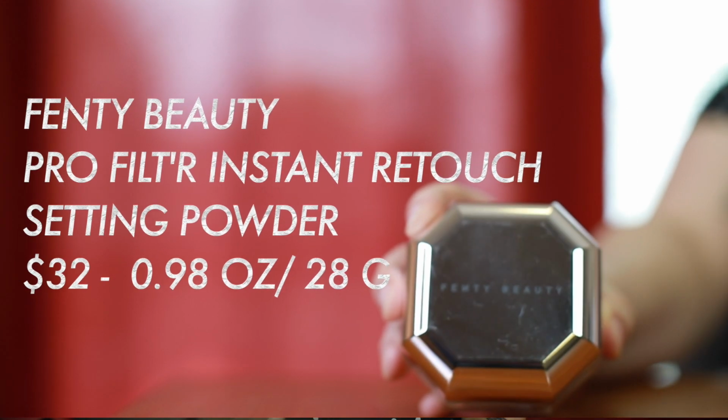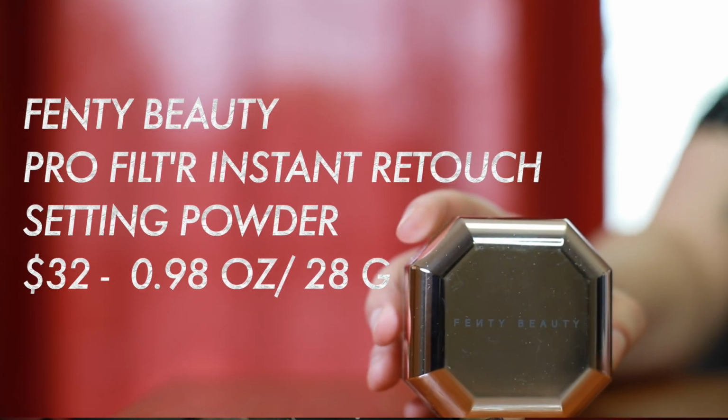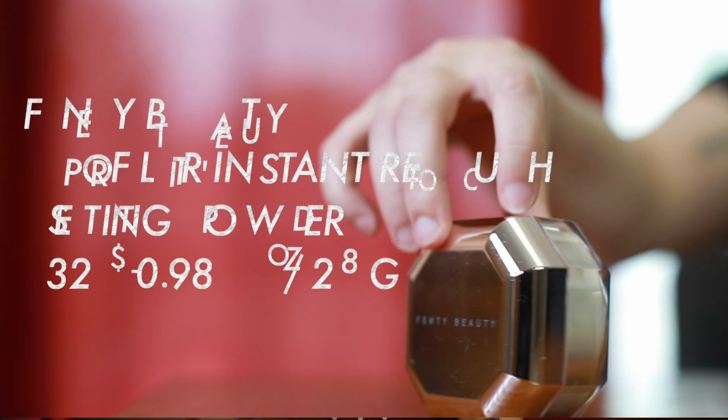I am going to switch out my brush because I need a slightly larger one because we're going to be going into some powder. This guy being the Fenty Beauty Her Loose powder. This one is in the shade Butter.